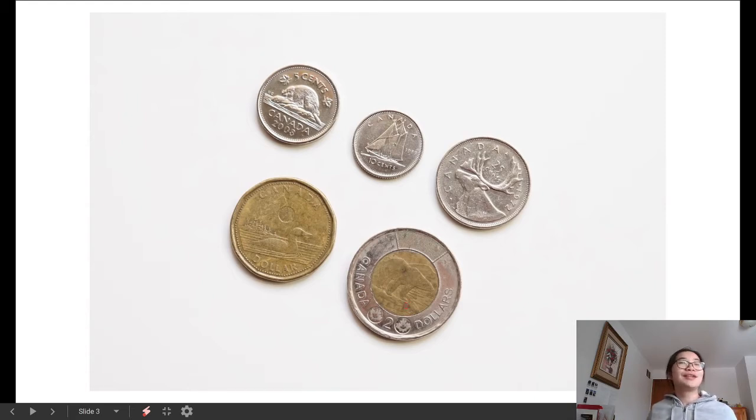Fun story about toonies. When I was really young growing up, KFC, Kentucky Fried Chicken, used to always have these deals on Tuesdays called Toonie Tuesdays. And they would sell 2 pieces of chicken and some fries. So smart marketing there for Canadians.